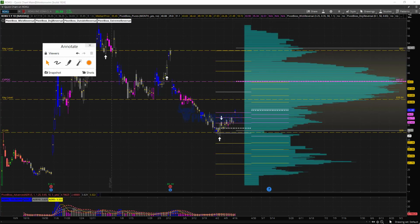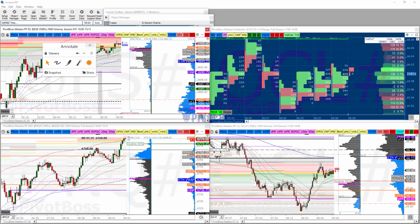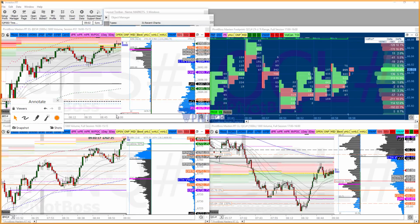Roku up nearly 9% right now, 35.87. ES NQ bouncing off of VWAP on a 5-minute. The NQ didn't quite get there on the volume bar chart here, but very strong trending market so far.